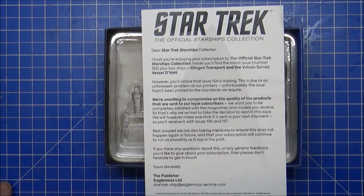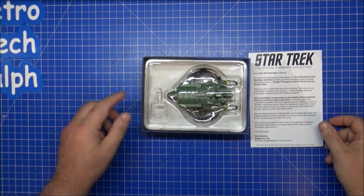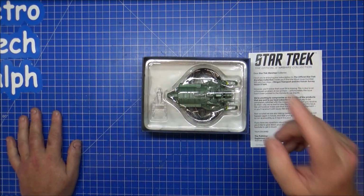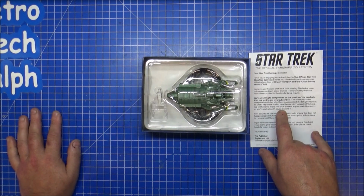Okay, fair enough. Now the problem with that is we don't know what we're looking at. This is the Klingon transport. Don't worry, I'm not going to leave you in the dark. We've got a backup. But to say the magazine's coming next month, fine.